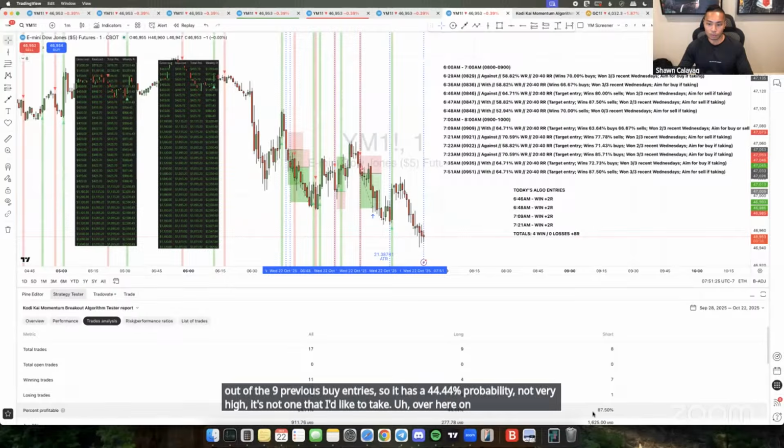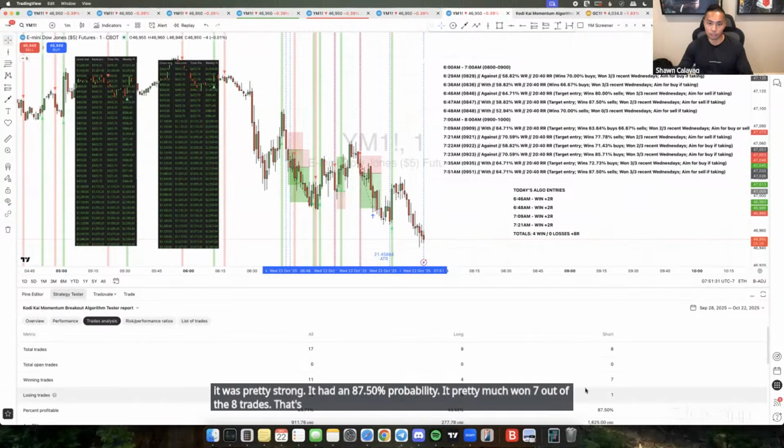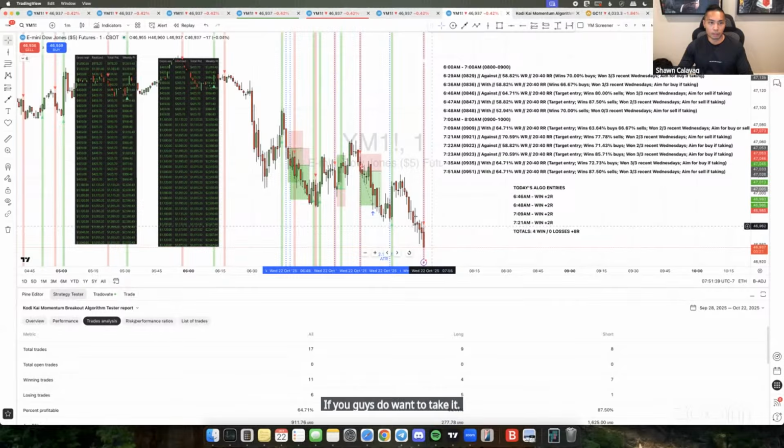Over here on the shorts, though, it was pretty strong. It had an 87.50% probability. It pretty much won 7 out of the 8 trades. That's a pretty nice ratio right there, right? So unfortunately, because there's no sell here, there's no entry. If you guys do want to take it, it's going to be a buy, but I don't recommend it.